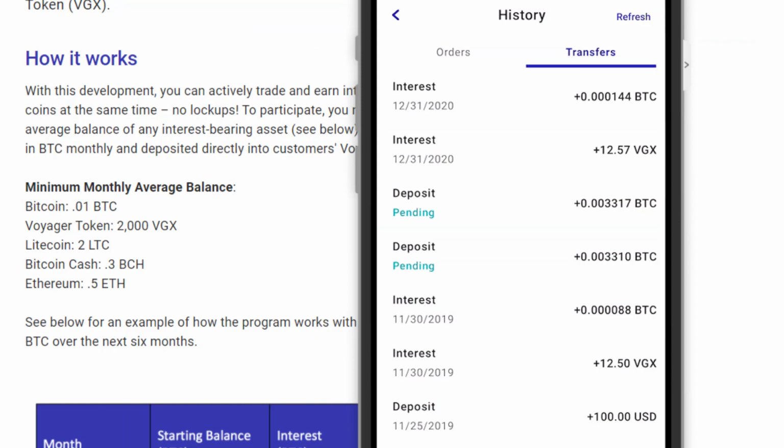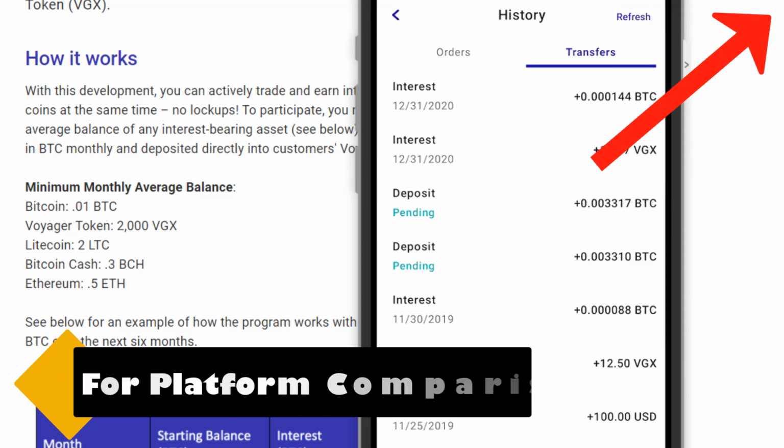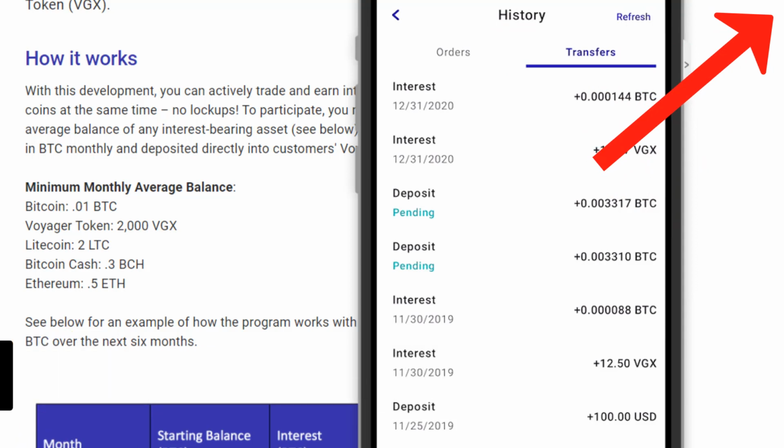I understand that people have different needs and wants. Some prefer keeping their assets on cold storage. Some people are looking for a large yield. Some people want increased accessibility to their crypto, so they don't want them locked up. So depending on your specific needs, you're going to have to do your own research and figure out which one of these platforms gives you everything that you're looking for.